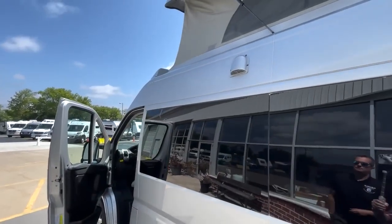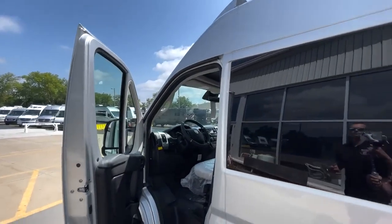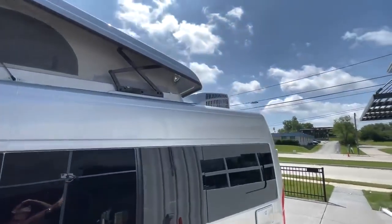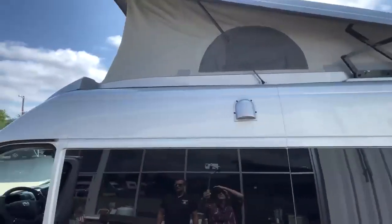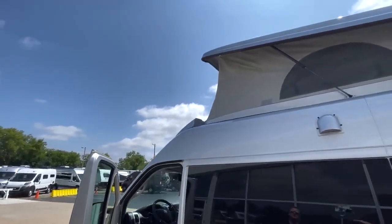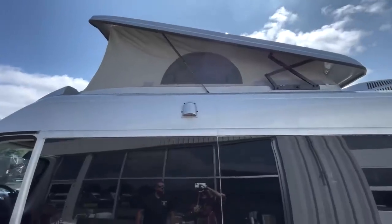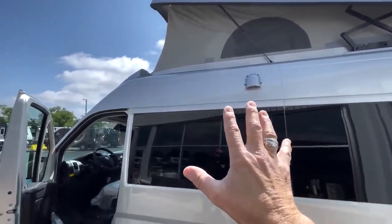Very popular. And on this model you still have room for the air conditioner on the roof. Which not all of the pop tops on the market have. So that is key. And easy to open. Super easy to use. You just pull it down, literally 30 seconds. You can have it open or closed. I would love to see the van line where they cut the top of the van. Oh yeah, that would be something to see.